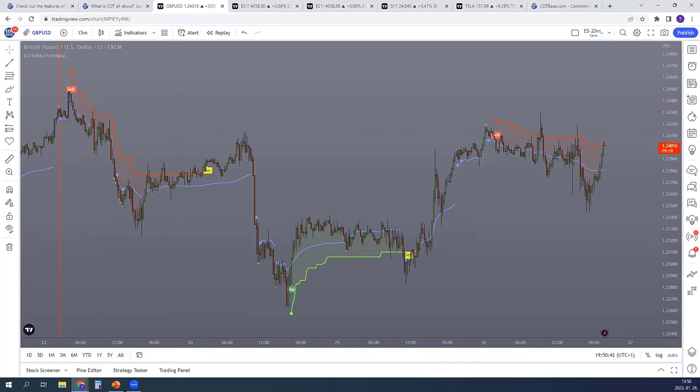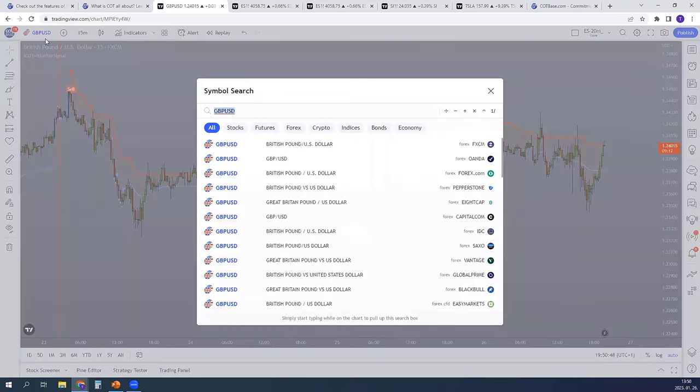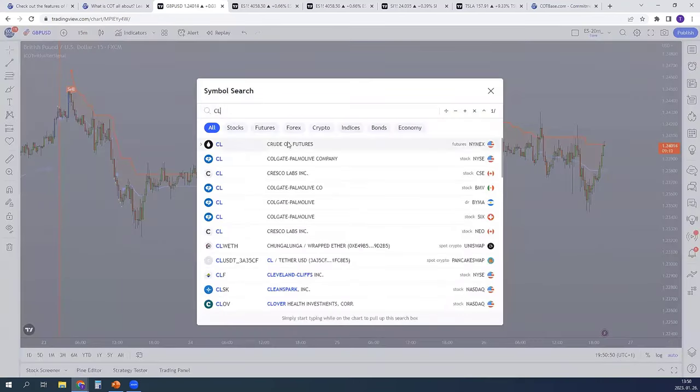Yeah, we probably won't go through every instrument and all that, but let's take a look at CL. Let's do crude oil on a 3 minute chart. Let's do 3 minute crude.